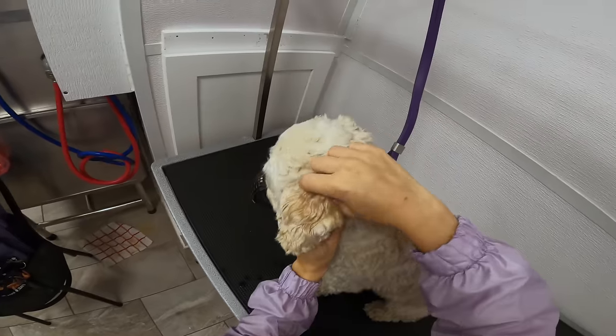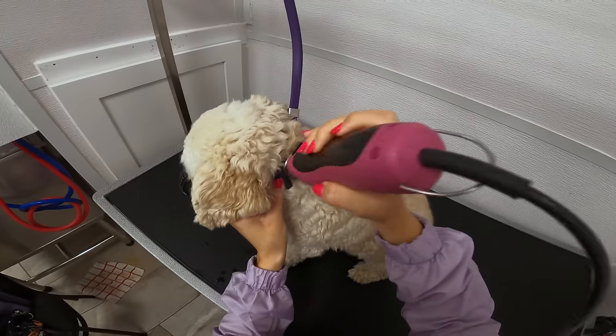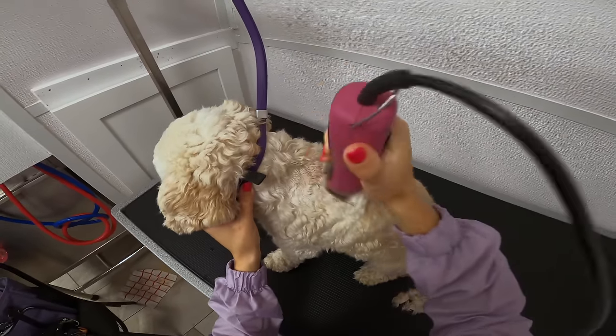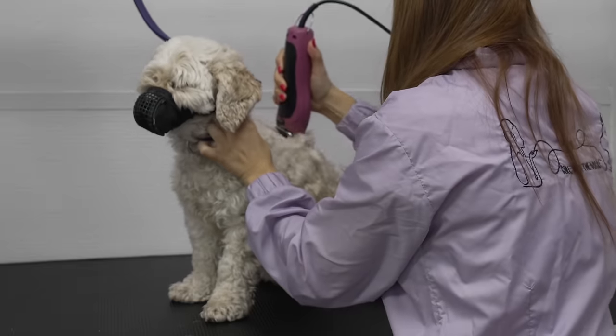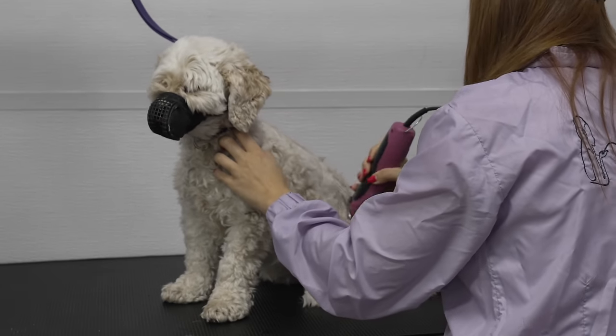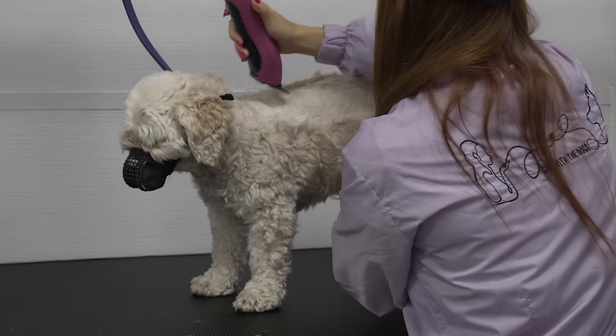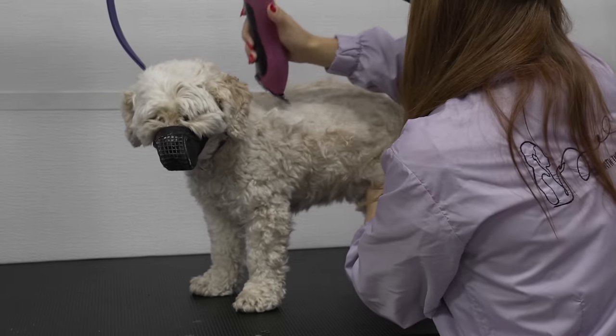So Sammy is a dog that will bite, which is the reason why he's wearing a muzzle. He is very fear reactive. I've been grooming him for years. He did not start coming to me as a puppy, so I don't know what his grooming experience was like prior to me grooming him. But what I do know is that he is extremely, extremely nervous and stressed out about grooming.